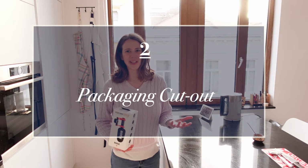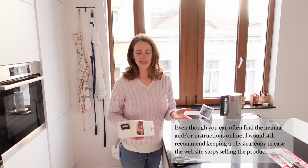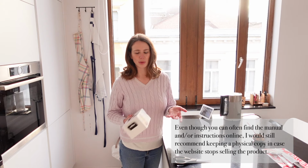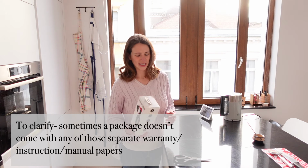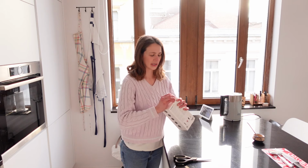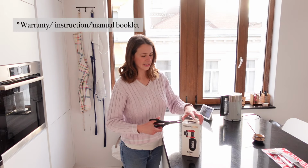So I wanted to showcase another random organizational tip that I like to do. So one thing I would always recommend to do is to keep the manual or the warranty booklets that you get whenever you order a new product or even from an old product. But sometimes a package won't come with a warranty, such as from this Rode microphone that I got, and it's past the return date, so now it's time to clean the packaging up. And in this situation there's no warranty booklet inside there.